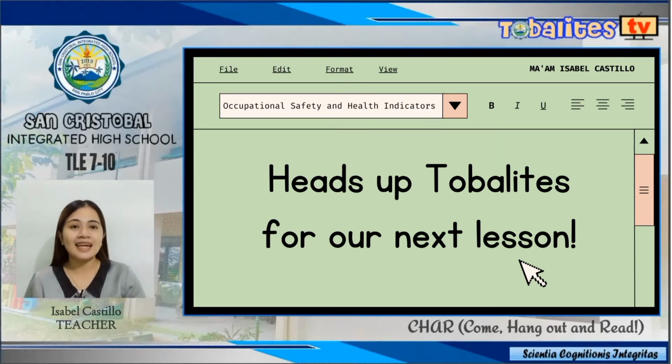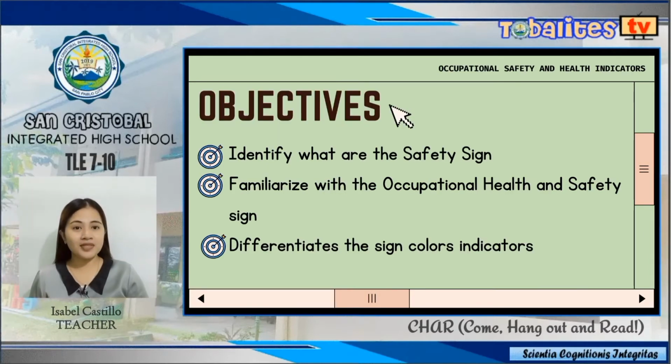Before that, let us look again into the objectives for this lesson. First, identify what is safety sign. Next, familiarize with the occupational safety and health signs. And lastly, differentiates the sign colors indicators.